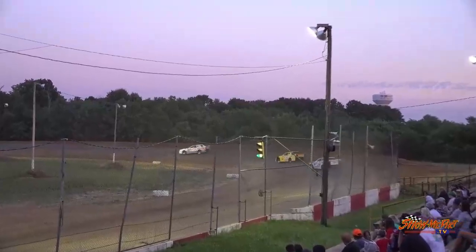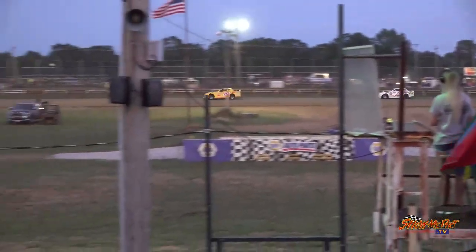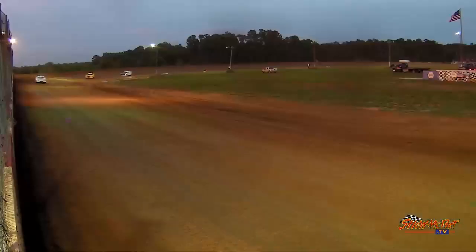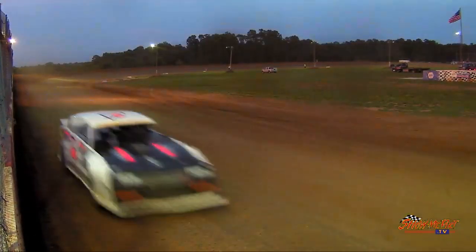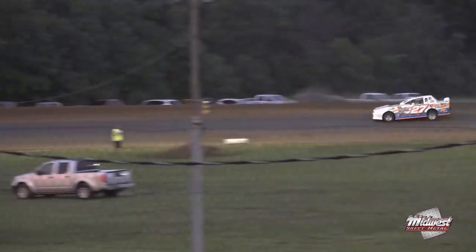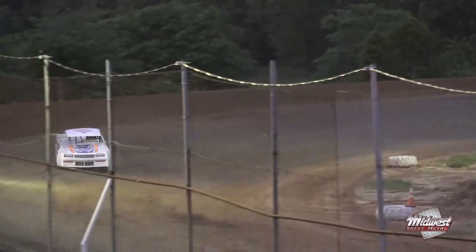Caleb Brown holding on to second, watching the back bumper of the 27 of Bob Barnett out front. 1 whole second lead. Caleb Brown gets a little squirrely, allows Michael Muskrat to do a little catching up down the back stretch. Bob Barnett goes way high into turns number 1 and 2. He's out there for a Sunday drive now. 1.5 seconds out front of Caleb Brown, the number 68 machine. Michael Muskrat just 0.7 of a second behind the 68.